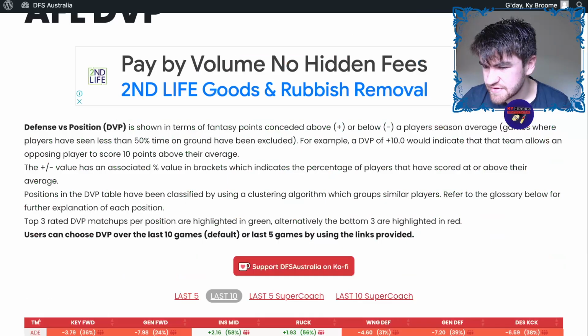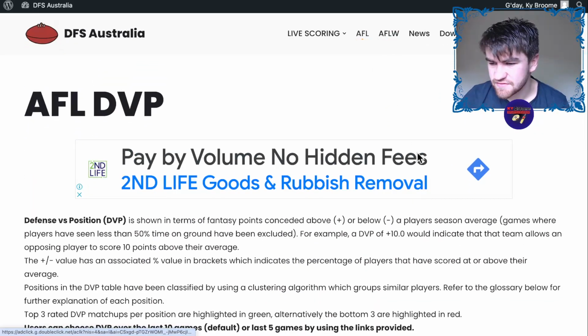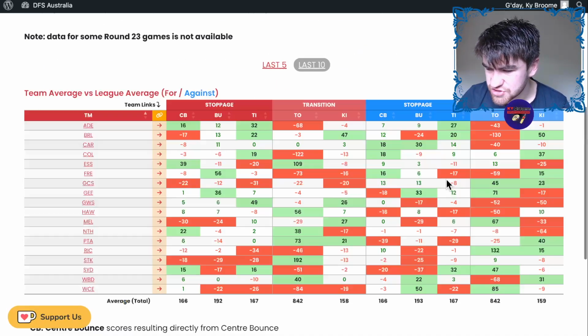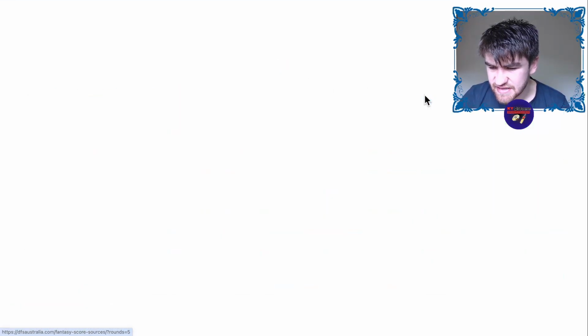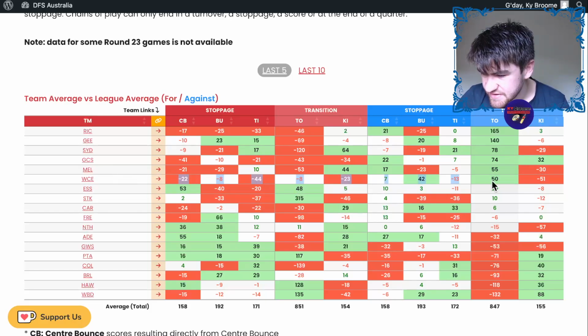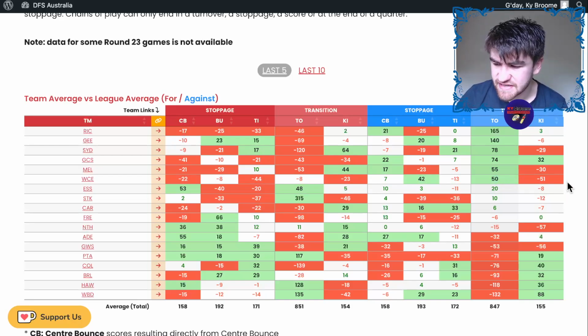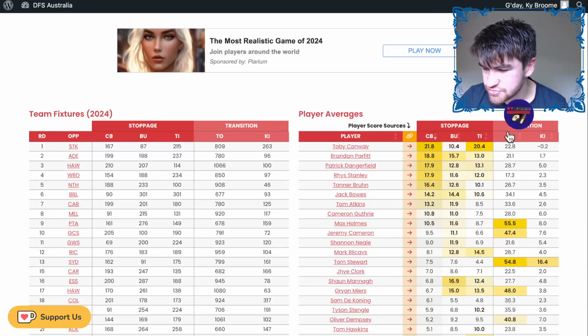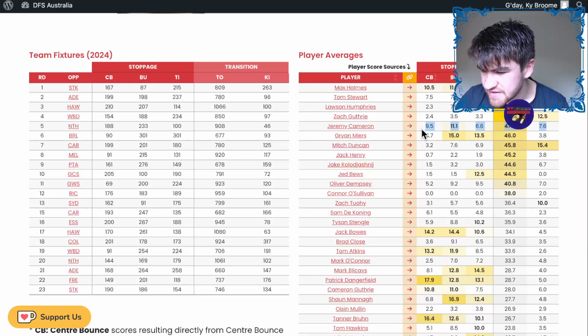So we get that, that's already the same thing. So we can go down here, we can go to AFL, we can go to the usual fancy breakdown. And we'll just look at West Coast in case they are a good matchup, but I would suggest that they are, given all their outs, a decent matchup. You can see here West Coast, this line here, 50 for turnovers and minus 51 for kick-ins. Then we go to Geelong. Geelong are actually a decent matchup for turnovers. We go here, we go to turnovers, and we go to Jeremy Cameron, and I do like that split actually.